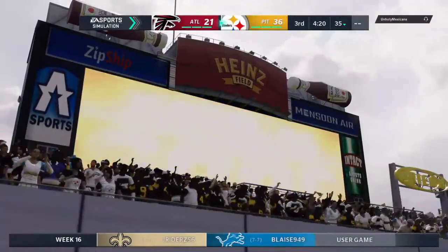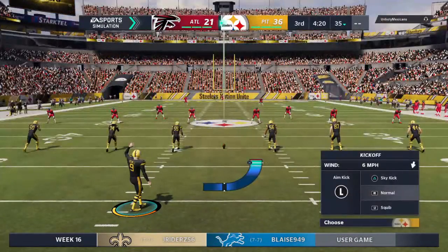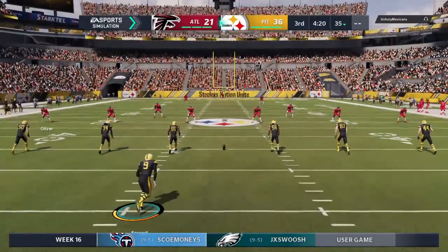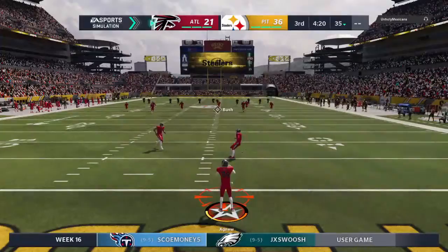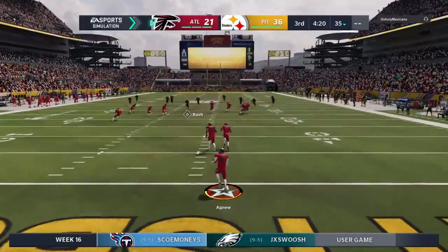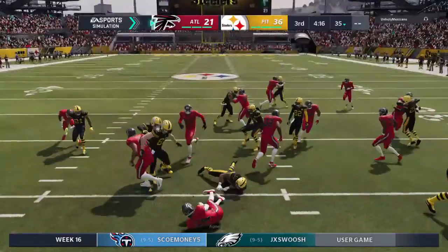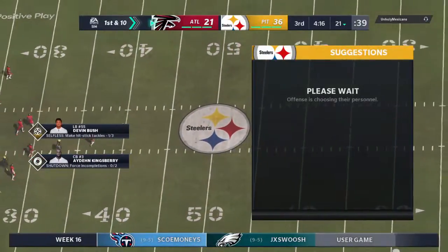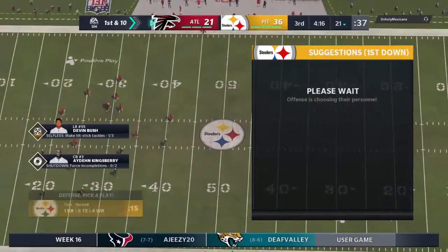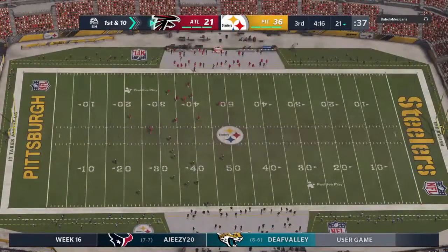Next to score, Steelers 36, Falcons 21. Chris Boswell. So here's the kickoff now as he'll get it again following that fumble return for a score. That'll be taken about a yard deep. And he'll get it up across the 20 to the 21-yard line. On the return, the Falcons take over 1st and 10 at their own 21-yard line.